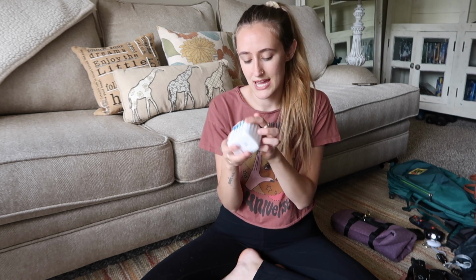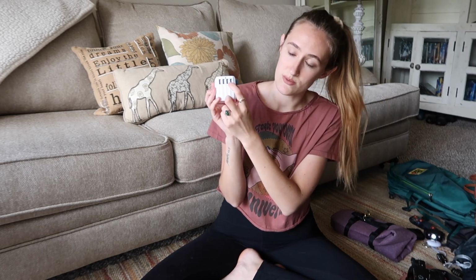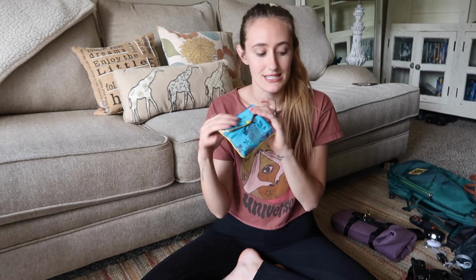It's from Zender, just has every plug, and so you can plug one thing in here and then you have 4 USB plugs, which is amazing, so you can charge 5 things at once. I have all of my SD cards. Last I have is my external hard drive. I just have it in this nice little pouch.